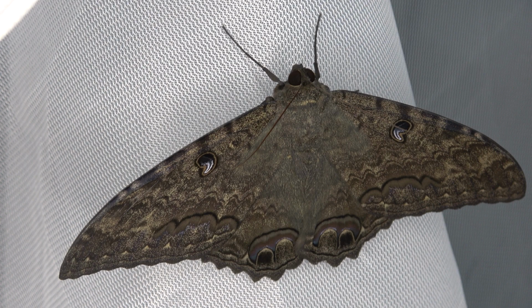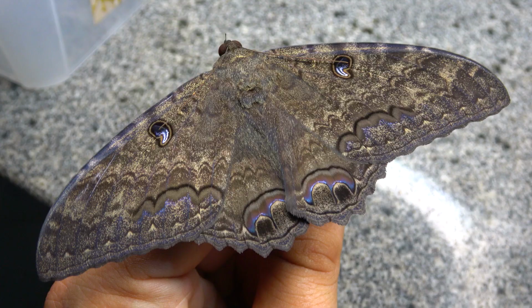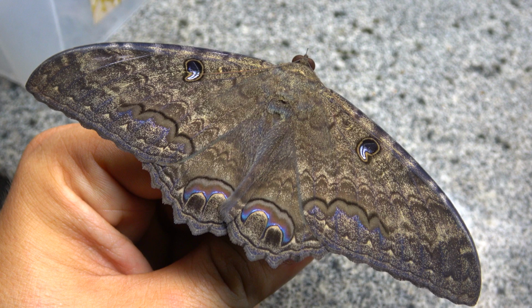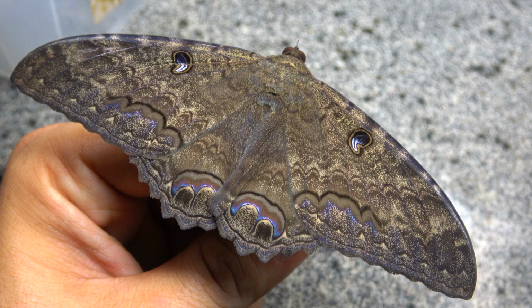And this is the first male that came out. It's one of the only black witch moths that were reared in captivity. The breeding experiment was a success. This video was filmed in the laboratory of a natural reserve in southeast Brazil. It is called Regua, or Reserva Ecológica de Guapiaçu.